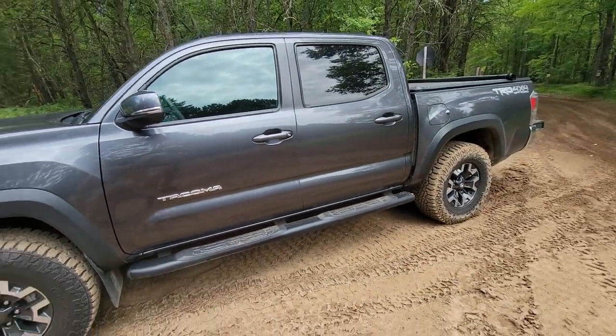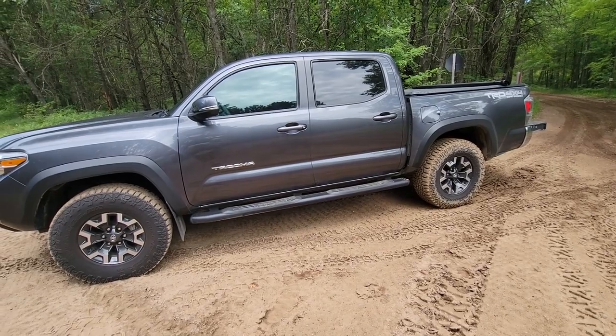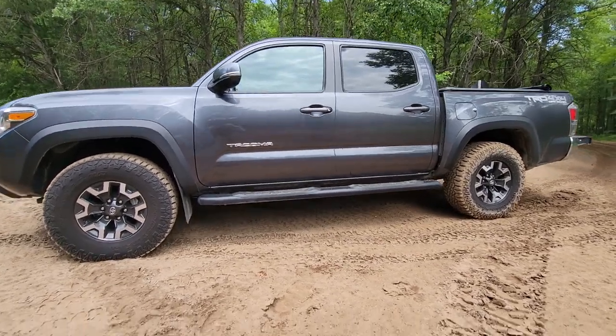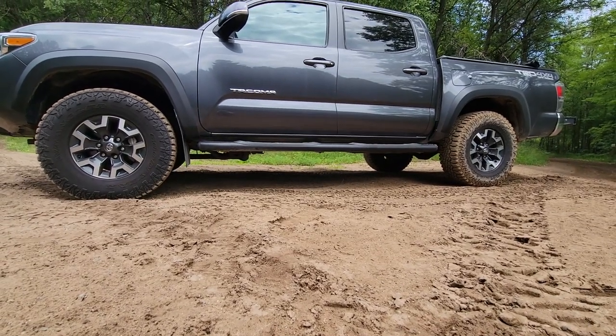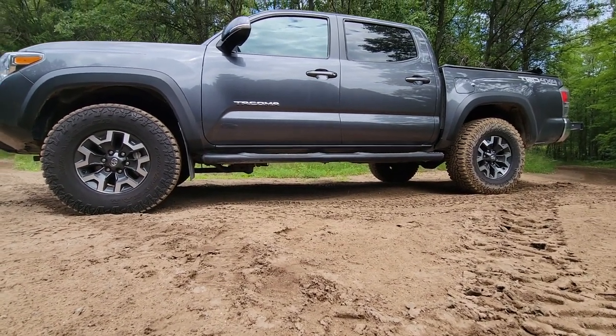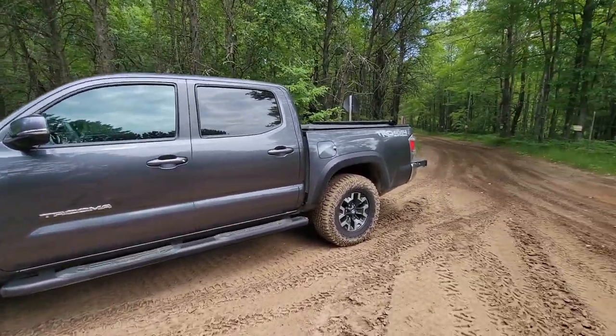But that is the reason I leave the side steps on. If I ever damage them, then I'll take them off. But right now they're sturdy, they're stable, and they are up high on the truck, so they're not interfering with anything for me, and they're offering tremendous protection from the rocks. That is the only reason they stay on there. So those are on there.